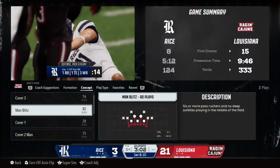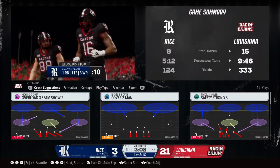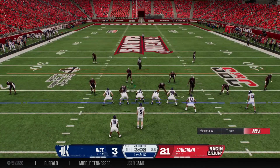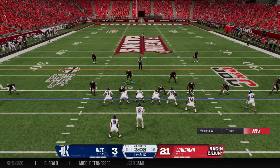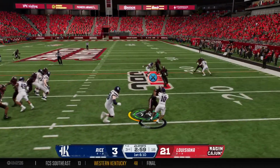He was looking for some running room, but not much to be found as he stopped at the 18. Rice has the ball back, and they're ready to send the offense back to the field. And the last time they had the ball, they wound up giving up a safety, Jesse. Yeah, that was ungood the last time they had the ball.